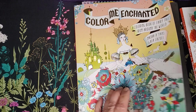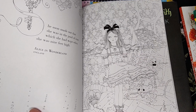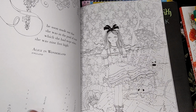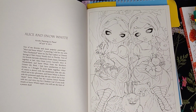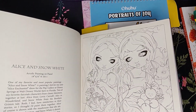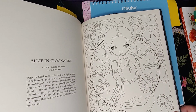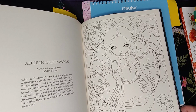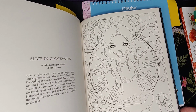In Color Me Enchanted, there is a design in here that reminded me kind of like a Dark Alice scene. This book is untouched, so I'm going to try to commit to that one as well. And of course, Jasmine Beckett Griffith has 2 designs in here that are Alice. There's the Alice and Snow White design, which even has a Cheshire. And then we also have like a steampunk Alice design. I think I'm going to commit to the steampunk Alice design for this book. I really like the steampunk elements.